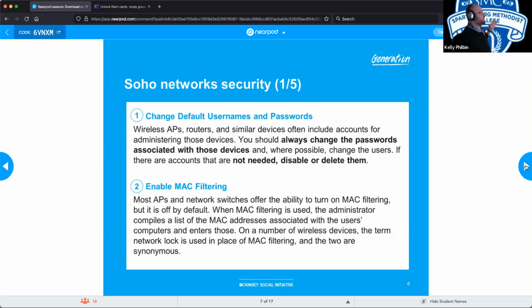So with regards to the CompTIA exam, that is considered a good security feature. With regards to real life, it is not, because it is very easy to bypass. So, another one of those things where it's separating CompTIA versus real life.